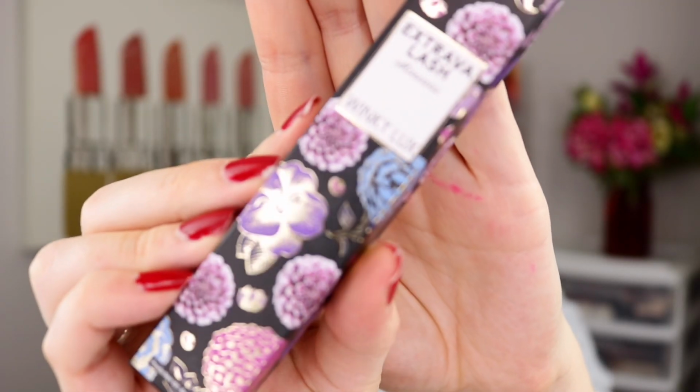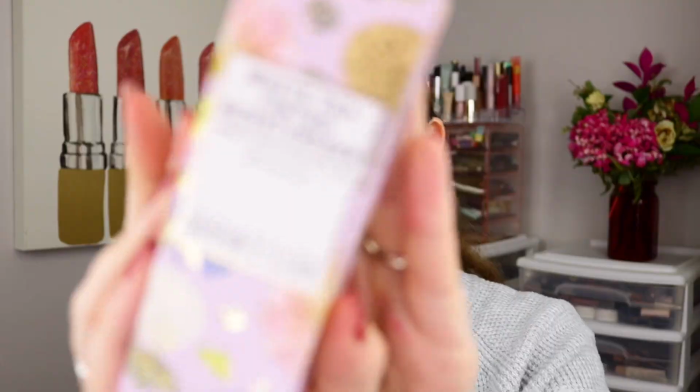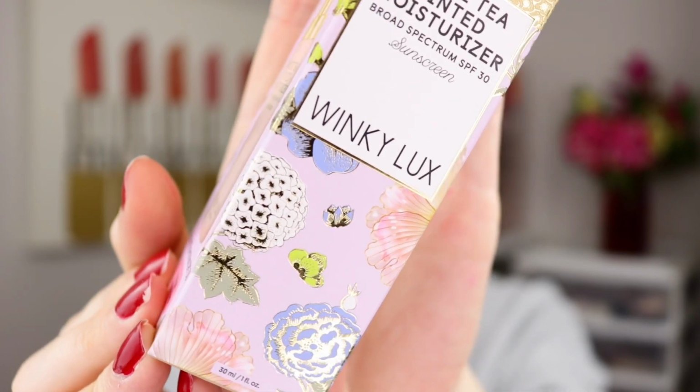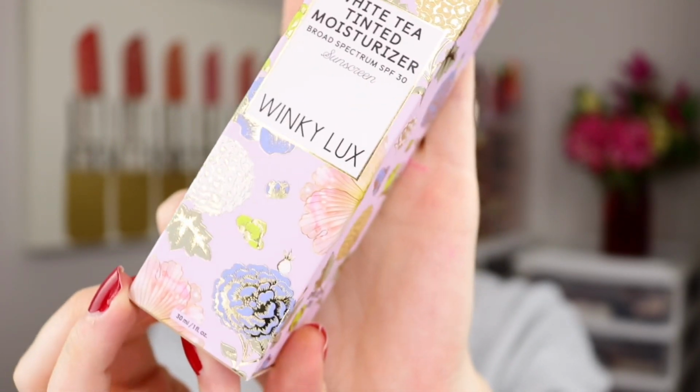Ooh, we've got the Extrava Lash Mascara. Obsessed with this beautiful packaging. Oh my gosh, another favorite of mine, the White Tea Tinted Moisturizer, Broad Spectrum SPF 30 Sunscreen. Look at this packaging. Very like summery, beachy design. So beautiful.